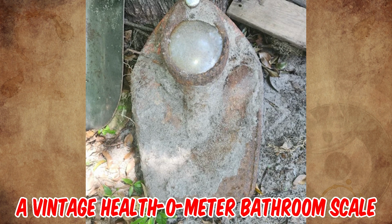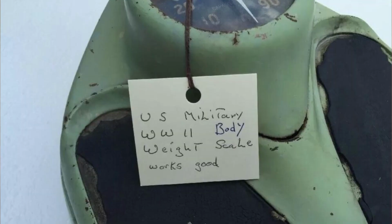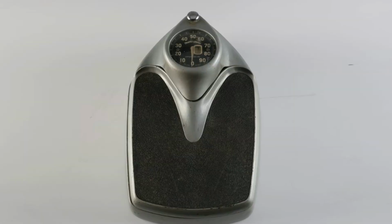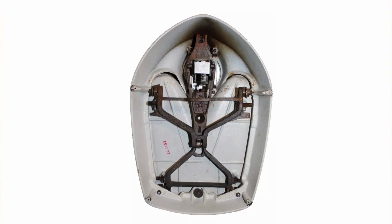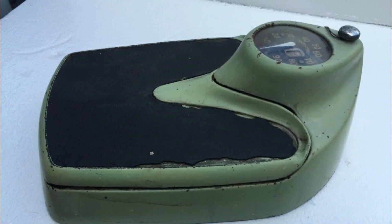It's a vintage Health-o-meter bathroom scale from circa 1940s. You step on it, and the weight is shown in the glass bit. My grandparents had one of these. I recognized it immediately.